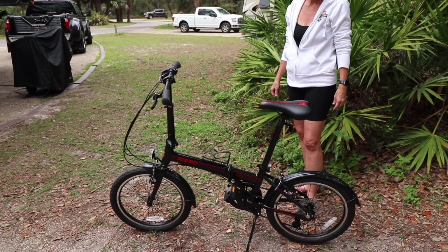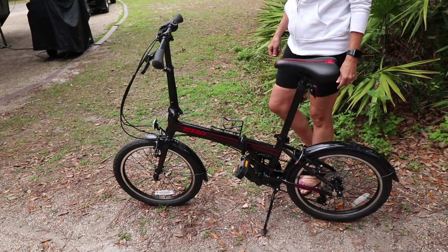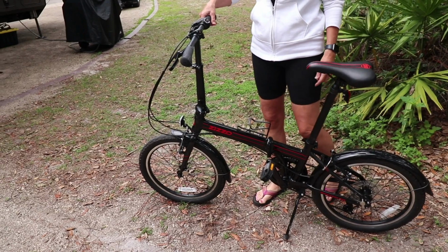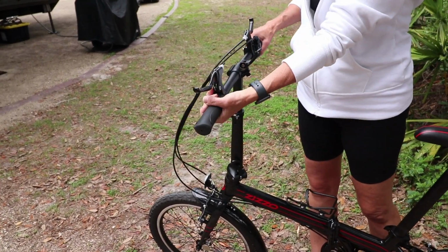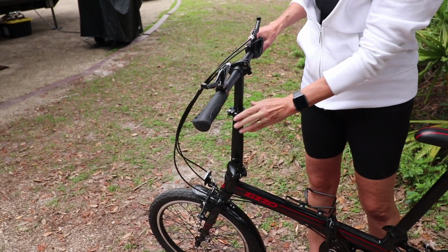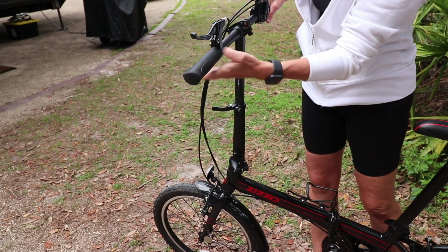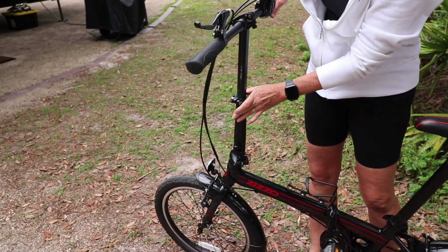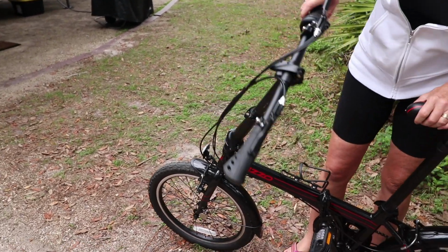So folding the bike up is very straightforward, pretty much the reverse of the unfolding operation. We're going to start by rotating the handlebars so that the brakes are pointing upwards. Then we're going to raise the handlebars to their full height and latch that. Now we can fold the handlebar assembly down.